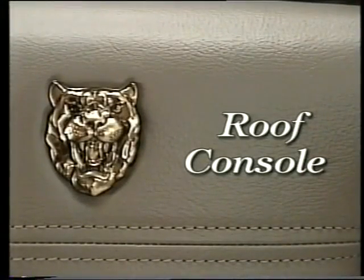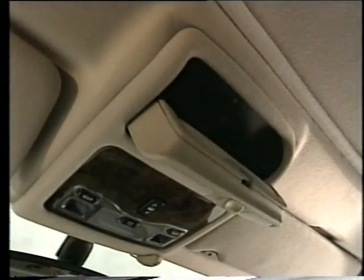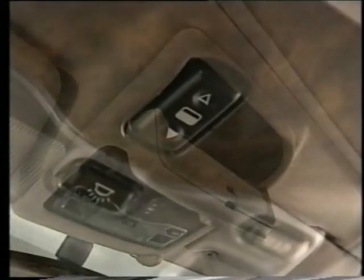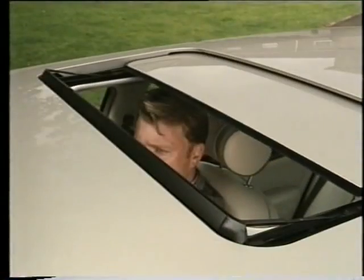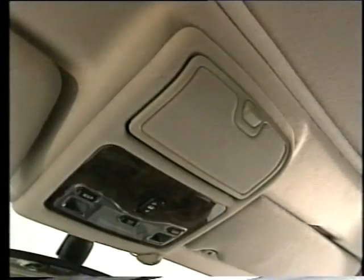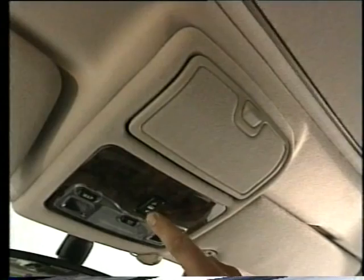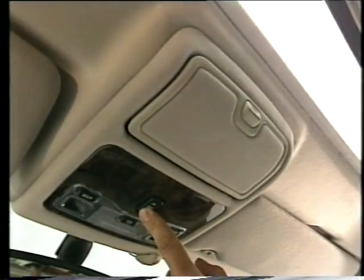The roof console houses the sunroof controls, the front interior lights, and a compartment for sunglasses. Touch the rear of the switch to fully open the sunroof. It can be stopped in any position by touching any part of the switch. Press and hold the rear of the switch to open to an intermediate position, then release. The same procedures apply to closing using the front of the switch.